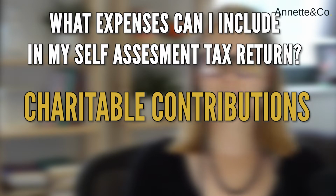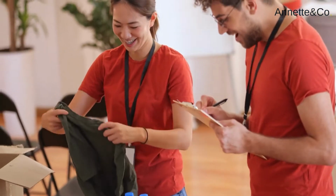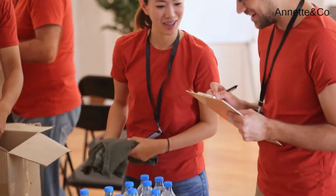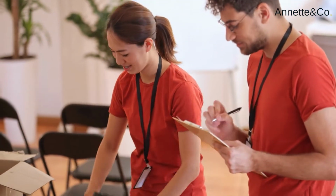Firstly, charitable contributions. Did you give money to charity last year? If so, these contributions should be going on your personal tax return. All donations made by individuals to registered charities or to community amateur sports clubs attract 100% tax relief. How it works in practice depends a little bit on how you have chosen to give those funds. For example, you might be donating through gift aid or perhaps as a contribution from your salary.